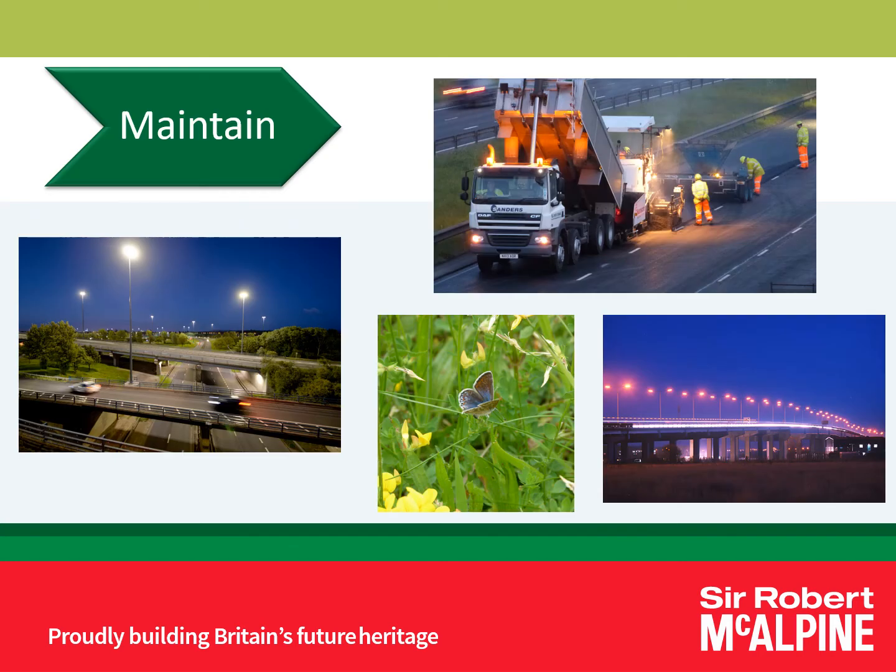So now on to the third sort of part of the puzzle. So things that get designed and then they get built and then they need to be maintained, they need to be looked after. So Sir Robert McAlpine have a project that I work on, looking after the A19, and there's more to even looking after one road than you might think. So there's improvement works that we do all the time.